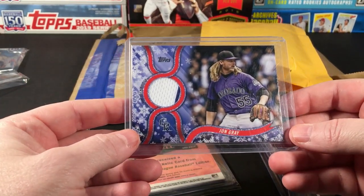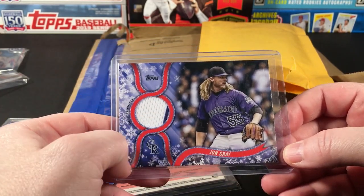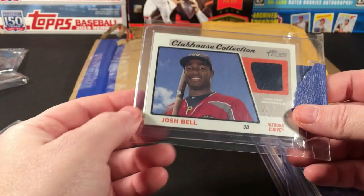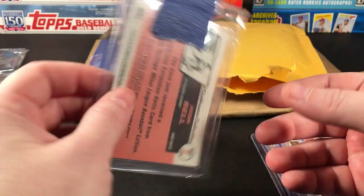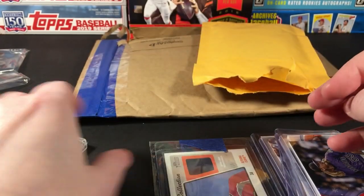John Gray, Walmart Holiday Edition, with just a little bit of a pinstripe there. Josh Bell, Heritage Clubhouse Collection. It's a good looking card. That's from Heritage Minor League.